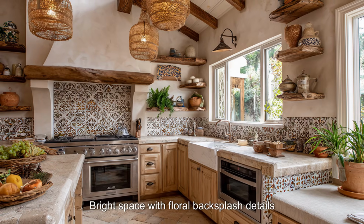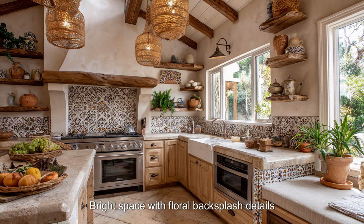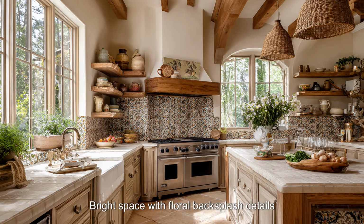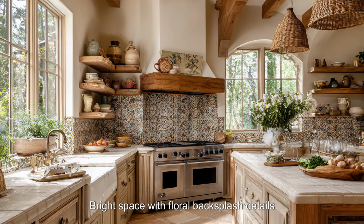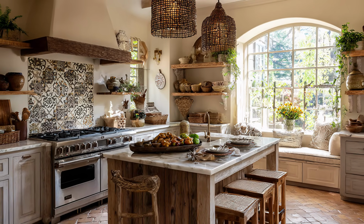Basking in natural light, this kitchen radiates cozy vibes with its detailed floral tile backsplash and creamy taupe cabinets. The textured wooden accents and delicate pottery create a welcoming space ideal for unwinding and savoring slow moments in a beautifully rustic French country-style ambience.